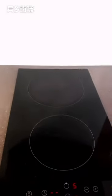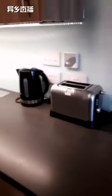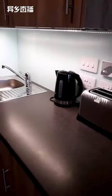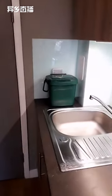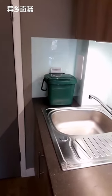We always ask that you have your extractor hood on at all times whilst cooking and your door open, and try not to cook at a high heat. Just switch that off. We also have kettle and toasters. They are all provided as well. If the kettle or toaster does break or stops working, we will not be replacing these items. Also have a green recycle bin for your food waste. We're big on recycling.